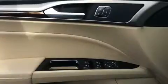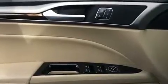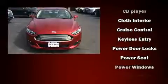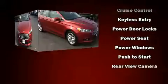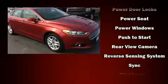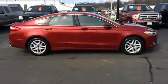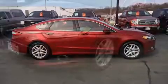Ford also prioritized safety and security by including dual front impact airbags with occupant sensing airbag, head curtain airbags, traction control, brake assist, a security system, and four-wheel disc brakes with ABS. For added security, dynamic stability control supplements the drivetrain.